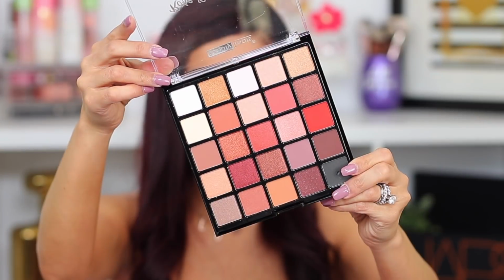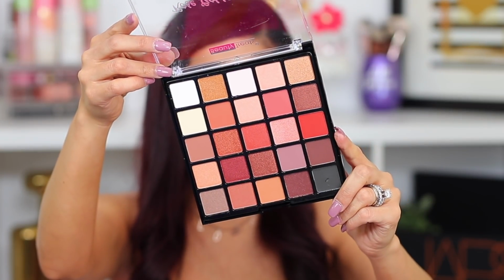So the first palette I picked up is this Beauty Treats palette. This is the Rose Gold Nudes eyeshadow collection. So I figured let's swatch a few really quick. There's a brown shade. There's another matte brown shade. There we go. I always feel like metallics and shimmers are usually really good in these palettes. My deal is with the mattes.